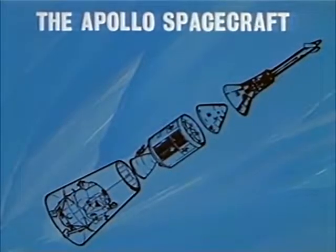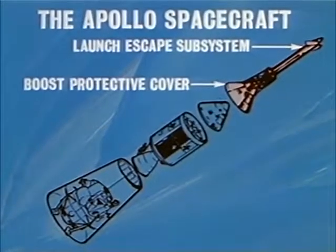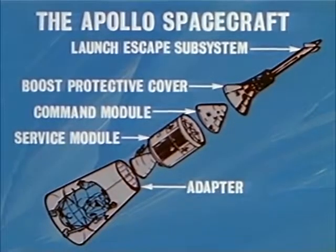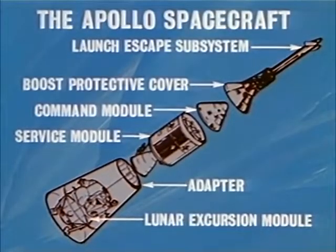To briefly review, the major portions of the Apollo spacecraft are the launch escape subsystem, the boost protective cover, the command module, the service module, and the spacecraft adapter, which carries the LM, or Lunar Excursion Module.